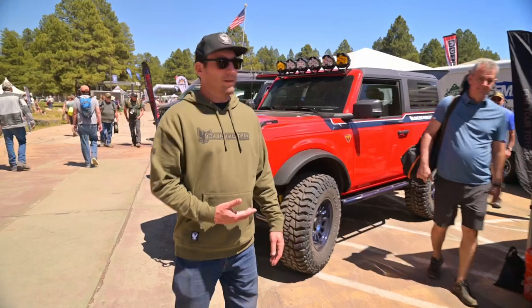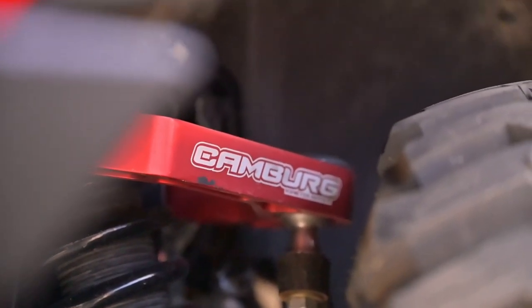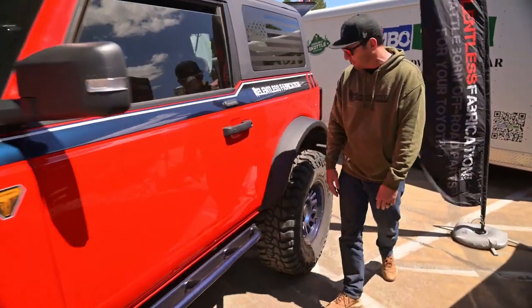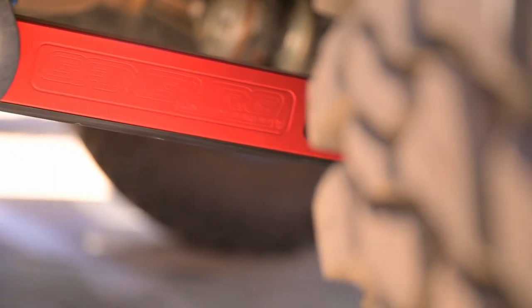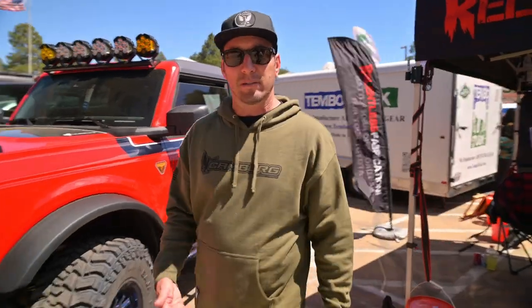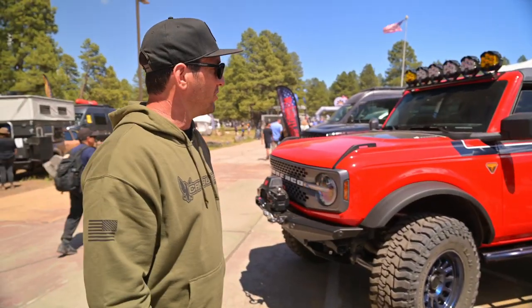So I just noticed walking by this red Bronco is a set of red Camburg upper control arms. Take a peek at these. Up under there, he's got a custom set. Do you see those? And then out the back here, he's probably on the red rear links. There they are up underneath of there. All right, so this badass rig, it's on Black Rhino wheels. Camburg suspension is owned here by Jason from Relentless Fabrication.